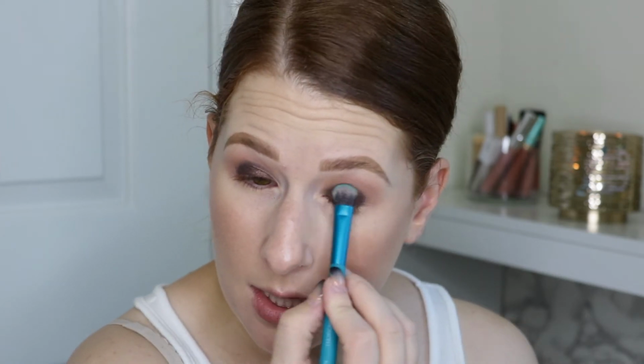I mean, this is the shade that I was thinking about using, but then I got caught. I'm like a squirrel, and I just saw some other pretty things and started second guessing myself, but this was a good call. This was a very good call.